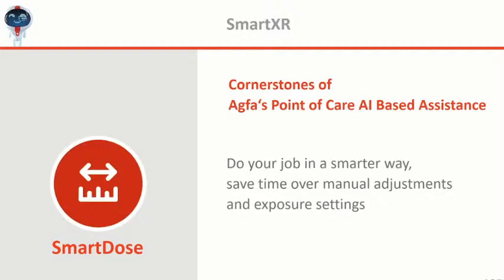Smart XR is designed to assist the radiographer in completing their job and putting the patient at the heart of it. We understand that radiographers are under pressure with today's imaging workload and are also required to keep doses and waiting times low. Smart XR helps the radiographers perform their jobs quickly and efficiently whilst increasing the quality of images and patient experience.